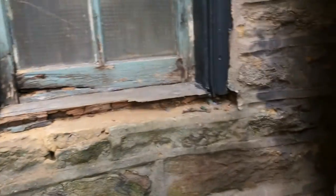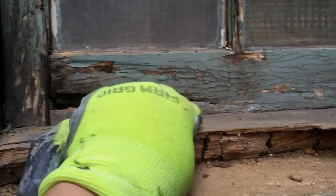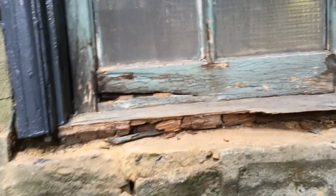So then here, I was looking at these windows since I was painting today. I thought I would try to paint some of this basement stuff, and there are a lot of issues down here. Like this window, once I took the screen off, the screen actually was okay, but the window itself is completely rotted out, so this has to be rebuilt, unfortunately.